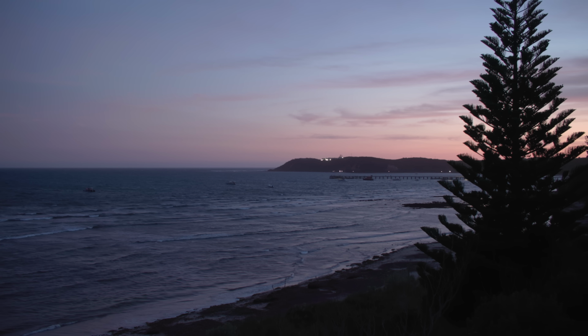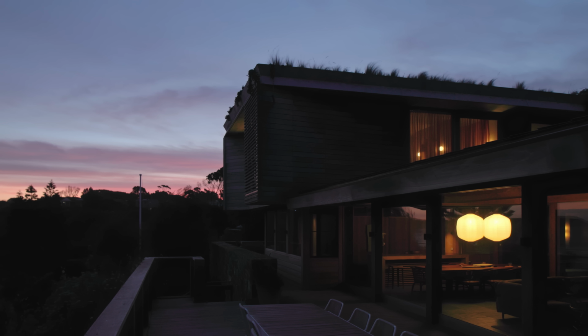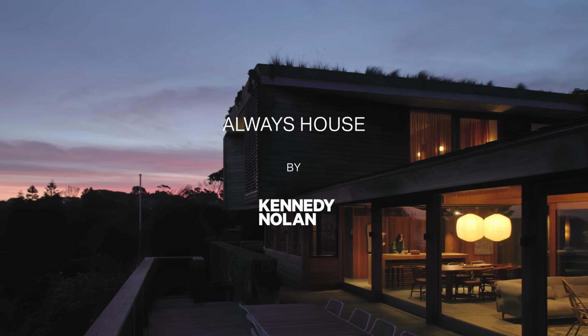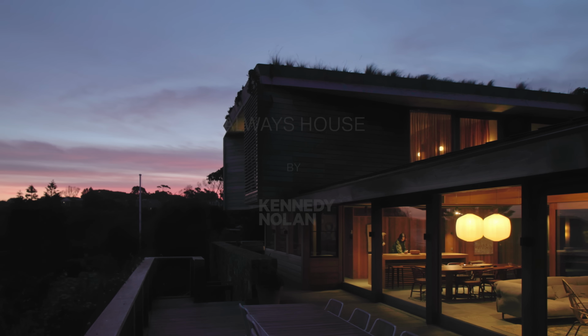When I think about what I'm most proud of with this project, I think it's that it's a collaboration with Amanda Oliver again, and also with our client, and that it's a house which is going to improve with age. It feels like it's a place which is going to belong to this landscape over time.